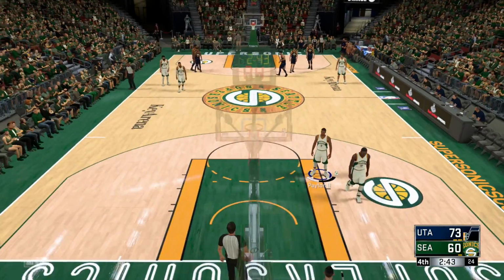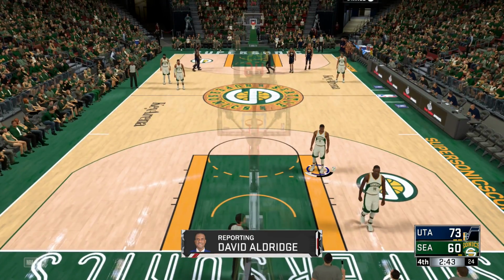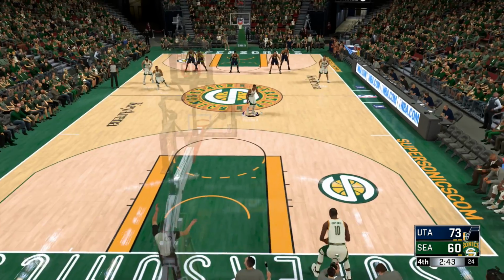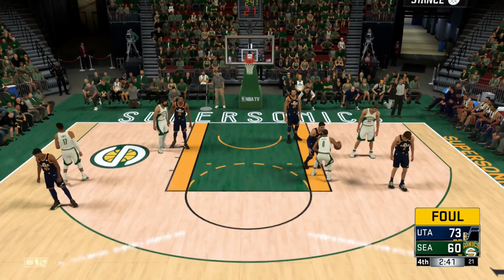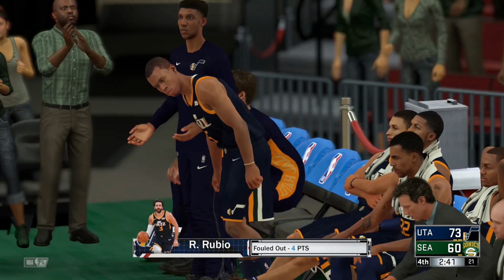And we've got an update here, so let's check in with David Aldridge reporting from the sideline. Hey, Kevin. During the last break, I heard Seattle's coach as he addressed the team. He is not pleased, and he told them they have to make a push right now. He said, look, we got to make a move, or I've got to pull the plug. Pretty boring stuff, Kevin. Back to you.